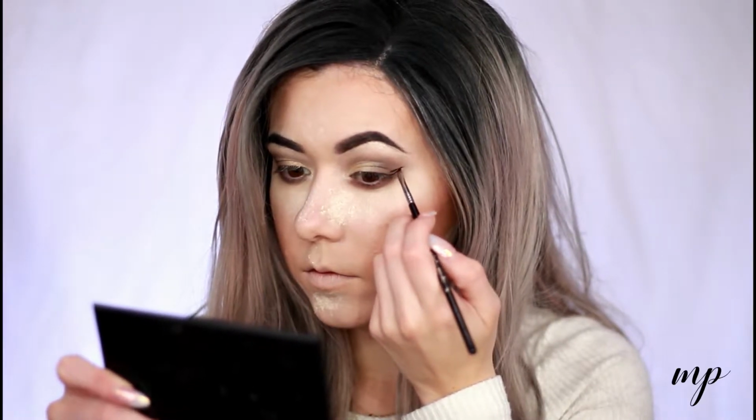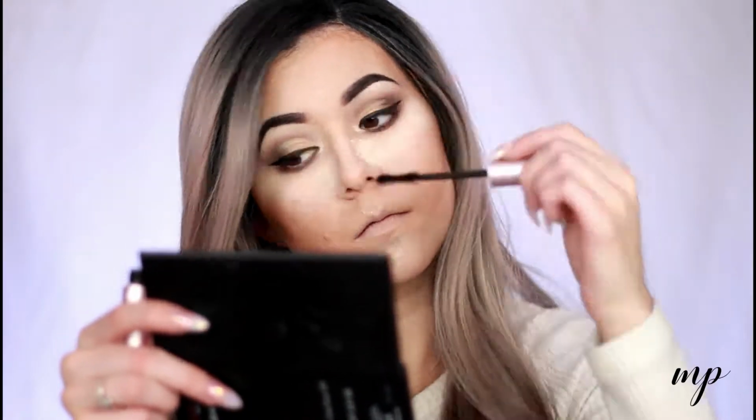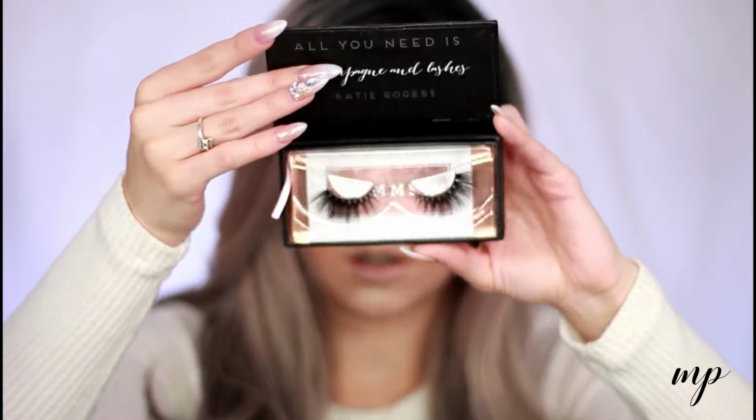And then for a liner, I'm going to take the Tarte Clay Paint Liner and apply this with a nice little angled brush. Eyeliner is complete. I'm going to coat my lashes with the Too Faced Better Than Sex mascara. And I'll be applying the Rose Couture lashes, in the style Summer. These are the Mega Glam lashes.